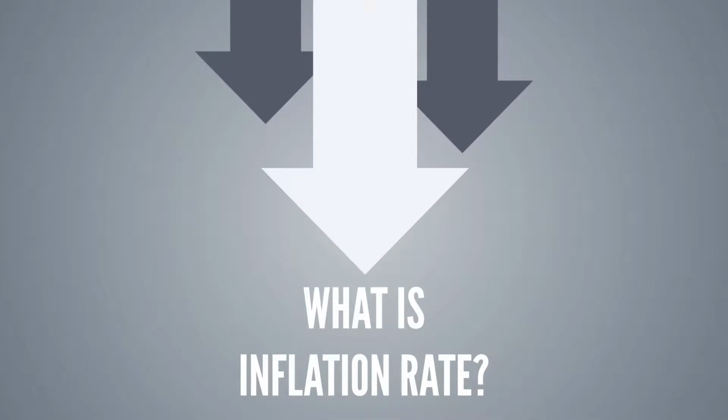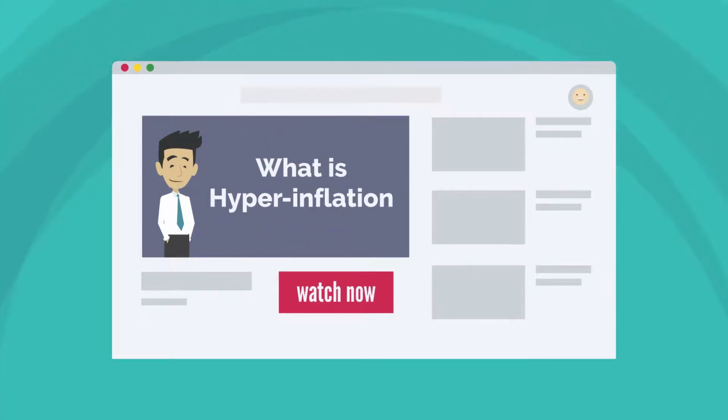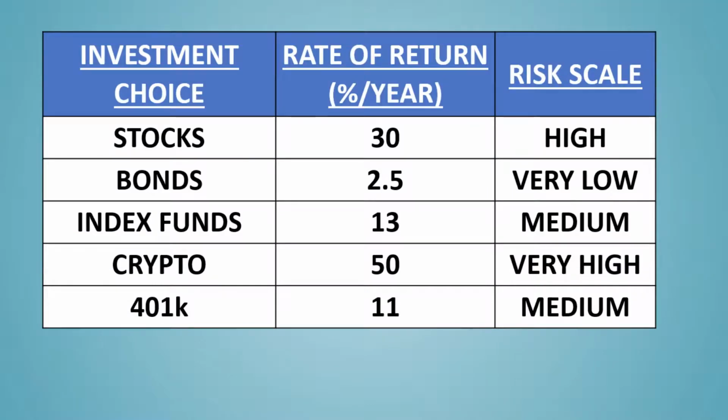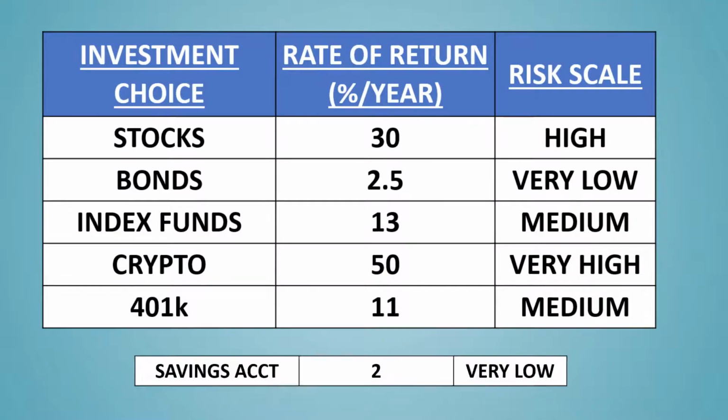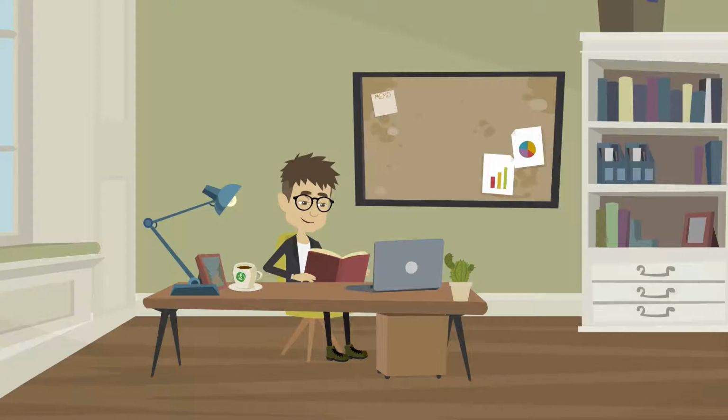However, for our challenge, we didn't include adjusting for inflation in any of our options, but it is something to keep in mind. And if you want to know more, we have a video that explains when inflation gets really out of control called hyperinflation. Compared to the other options, it sits at the very bottom of choices, just slightly better than bonds and not a good choice for investing at all.